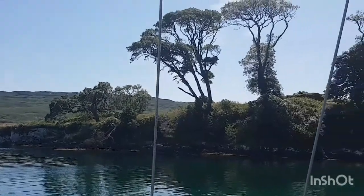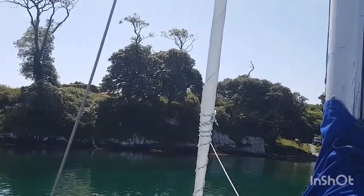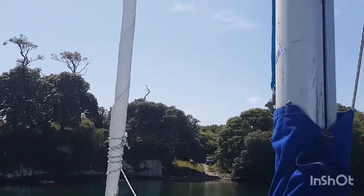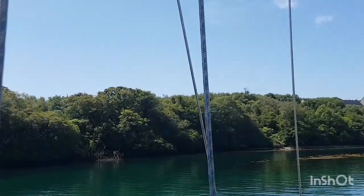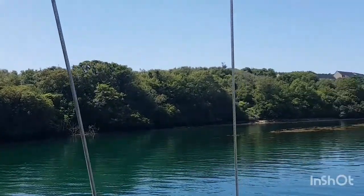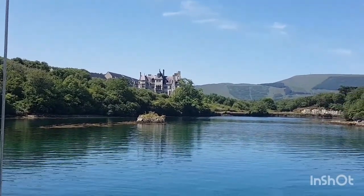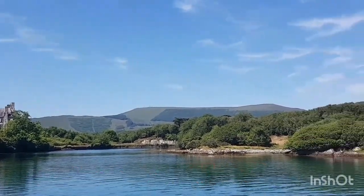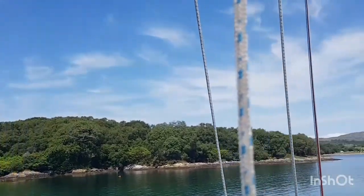Dunboy Bay. In front of us are the ruins of Dunboy Castle, the home of Donald Cam O'Sullivan of O'Sullivan Bear, who led the O'Sullivans' march up to Leitrim. This is Dunboy House. And Dinish Island.